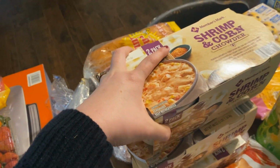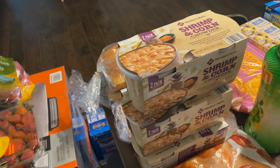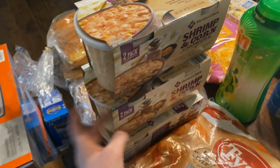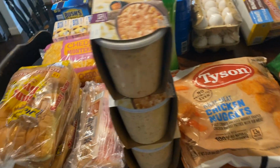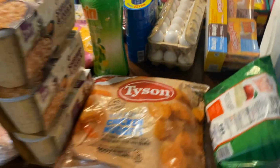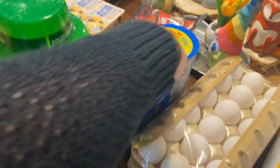This shrimp and corn chowder was on sale for $3, so I got 3 of them. I love corn chowder, so I figured I could freeze them if we liked them, and if not, it really wasn't too much money wasted. Not that I want to waste any money, but y'all know. Let's get back over here. Some eggs. Tuna. My son loves tuna.